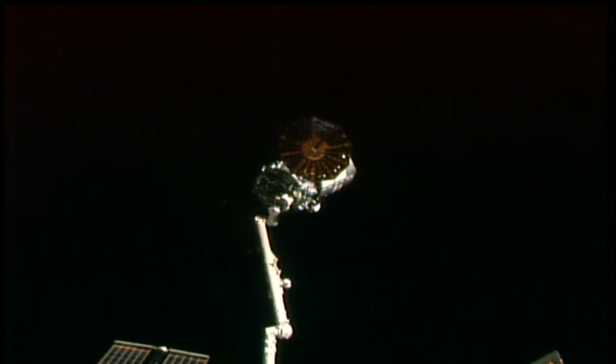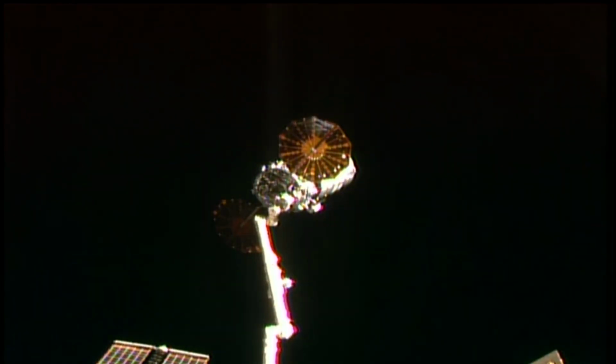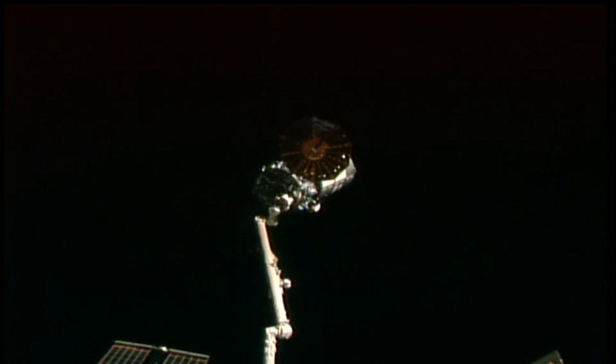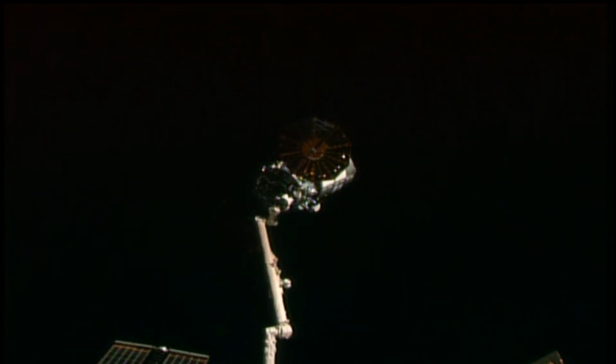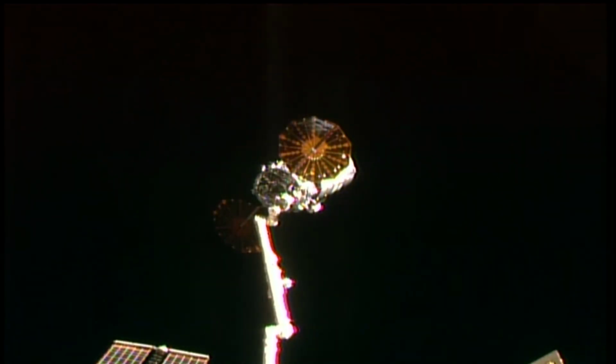At this point, joint operations between NASA and Northrop Grumman will stop, and Northrop Grumman will be responsible for deorbiting their spacecraft. So that one departure burn will take Cygnus into a 24-hour safe trajectory away from the space station.